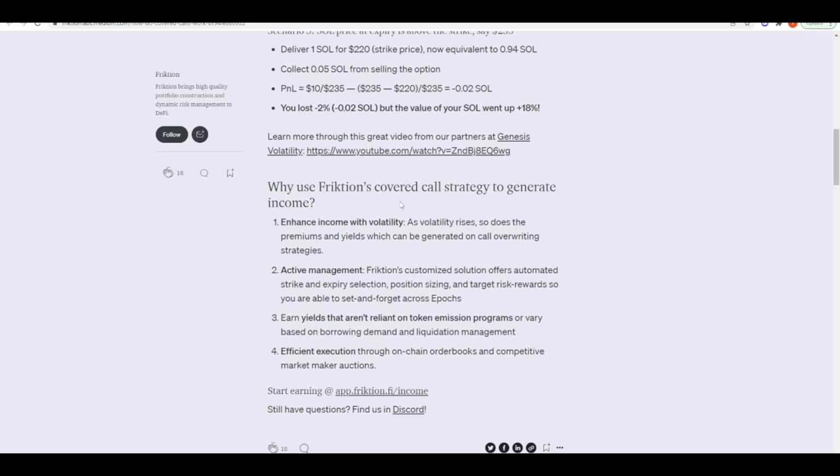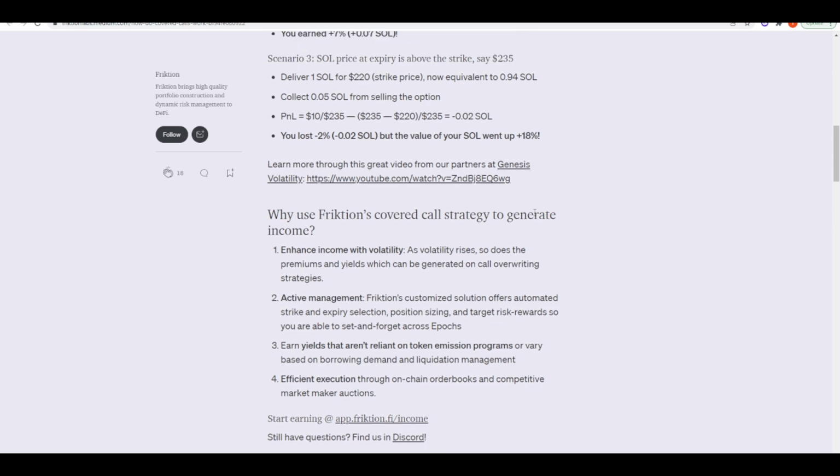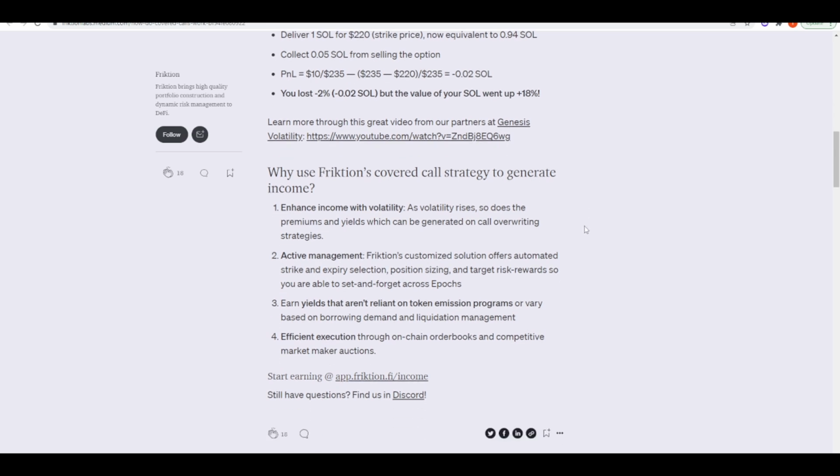So why would you use Friktion's covered call strategy to generate income? You can enhance income with volatility. As volatility rises, so do the premiums and yields which can be generated on call overwriting strategies. So that is one thing to note, and one risk of actually using Friktion and all of the other structured products here on Solana is that the yields will fluctuate quite a bit, and it will fluctuate depending on the market conditions. Of course, like anything else, if we're in a strong bull market, selling covered calls is going to be more profitable than if you were selling covered calls in a strong bear market.